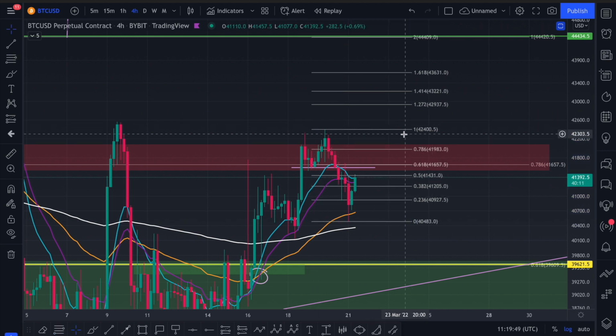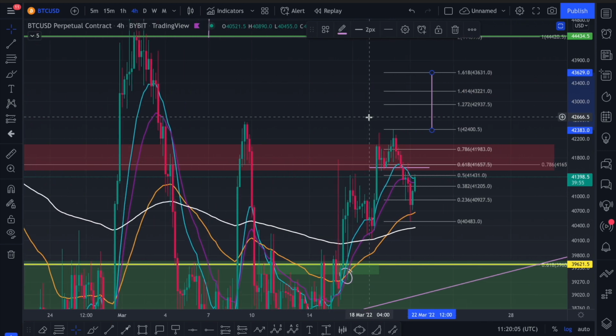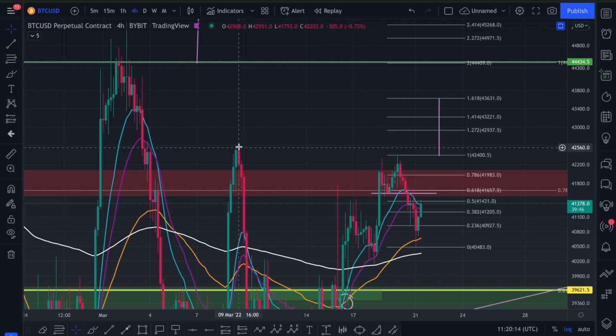So once Bitcoin actually gets a 4H candle close above 42.4k right here, I'll speak about something else in a second, but once we get a close above this, we should get this impulse to the 1618 here at 43.6k, and you can see previously to the left we have a wick high right there, some wick highs right here, this lower high. So we know anyway, if we're breaking this high, we're going to this high, break this high, we're going to this high. Basically, if we get above this area here, we're going to that there.